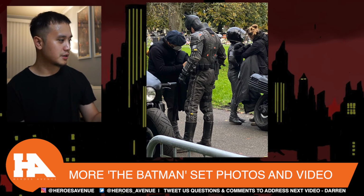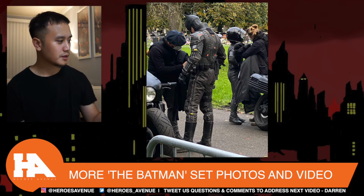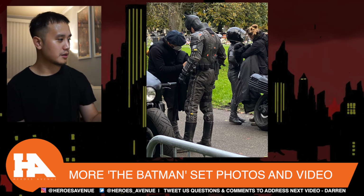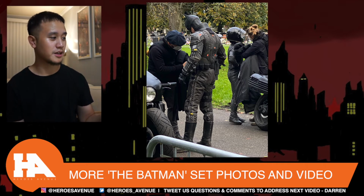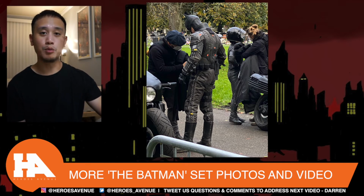On this photo, you can see a little bit more on his gadgets or on his belt. You can't really see inside, but those are definitely pockets. He could fit more stuff in there as well. His whole suit looks super tactical and very practical. It looks like he could really move with it. It doesn't look uncomfortable. It looks like he could really fight in it. It looks really cool. All right, moving on.